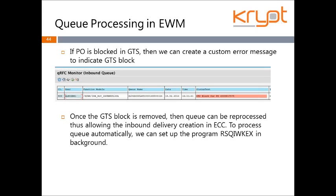So the data gets transferred between ECC and EWM via RFC queues. So we have written code that basically blocks the inbound delivery from being sent to EWM all the way through. And we also have a custom message that tells you why it was blocked. And in this case, it was blocked because there was a GTS block.